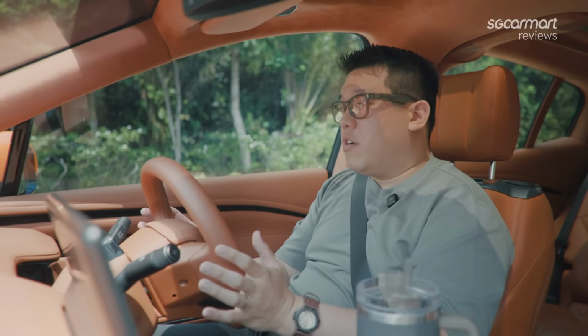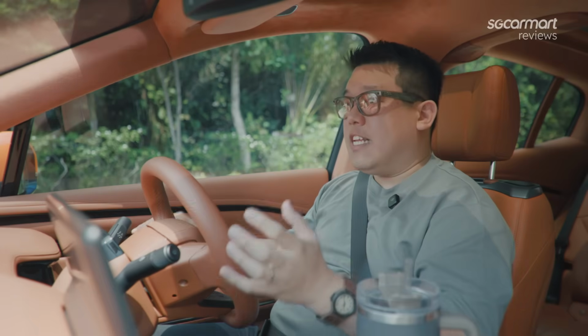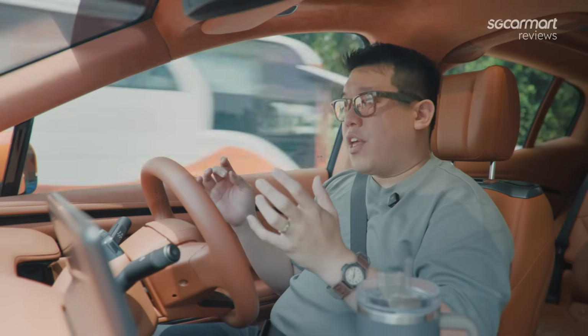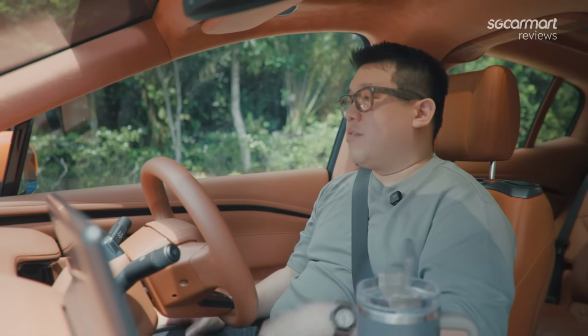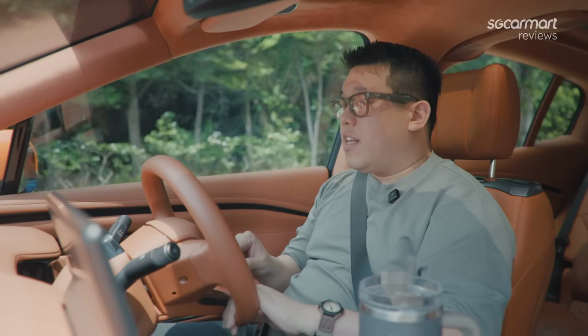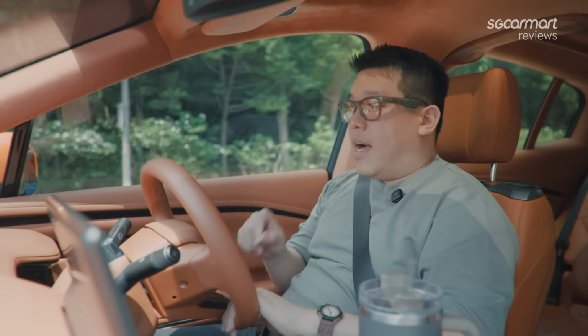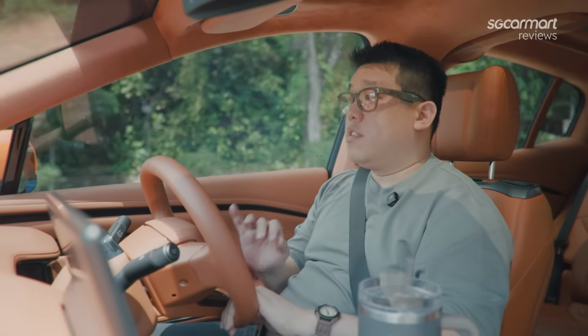It's a very enjoyable space to be in. It's a very enjoyable experience, and it really is making me rethink what I feel a luxury car should deliver, especially for this price point. Currently, this Hyptec HT luxury trim is going for some 250,000 Singapore dollars.